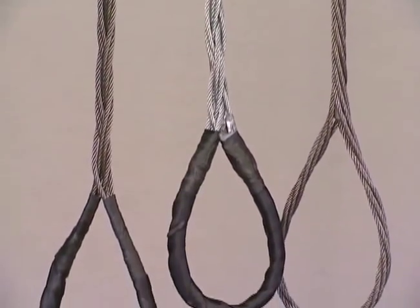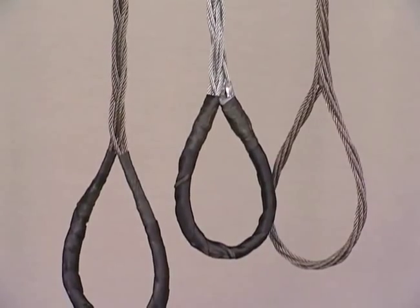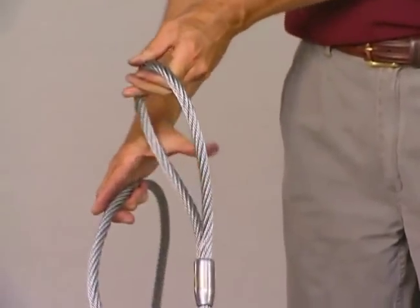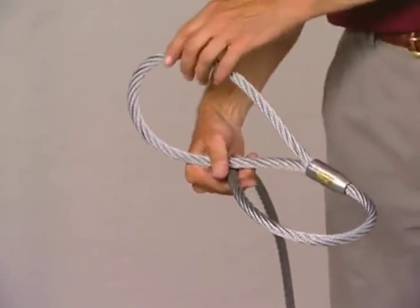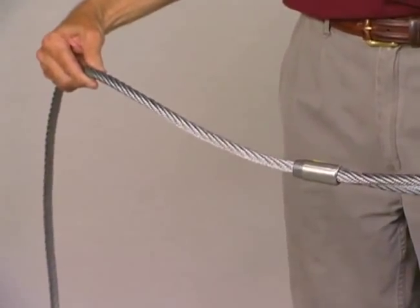Multi-part cabled or braided wire rope slings can offer an even greater degree of flexibility. For added flexibility and corrosion resistance, cable-laid wire rope slings or multi-part slings made from galvanized or stainless steel wire rope make a great choice.